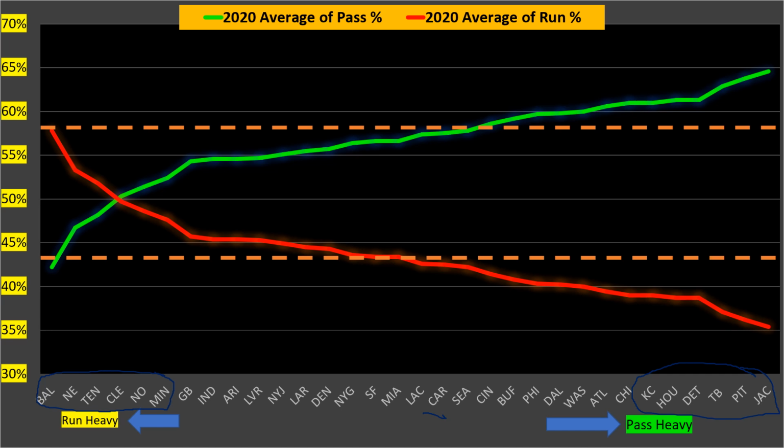So there's the average passing and run. You can see where teams fall from 2020. And again, this is not meaning we've done our research for 2021. All this means is this is a good place to start, okay? A good place for our research, right?